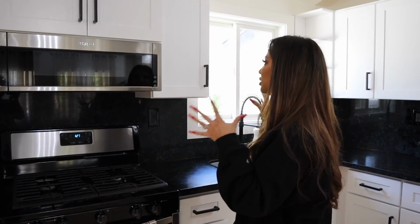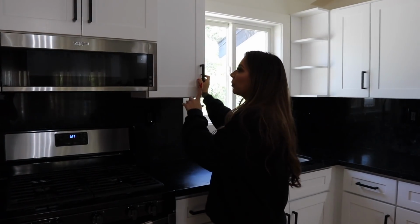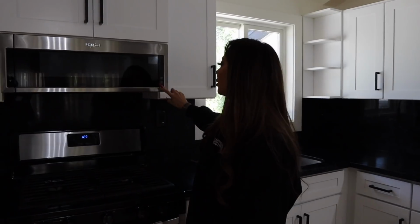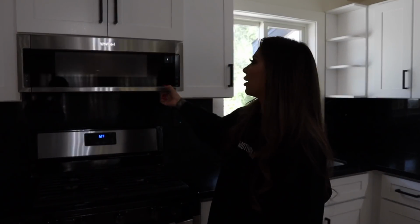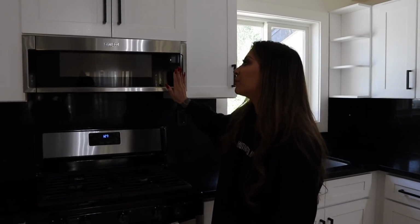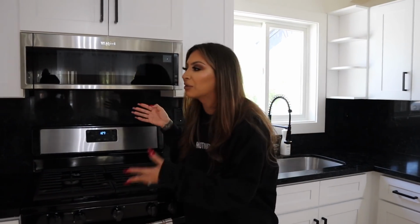If I would have had an island, it would have fit perfectly, but I needed to keep as many counter cabinets as possible, so that's why we decided on this one. But it was so cute. You just push it there and it opens. It's like a small tiny microwave. We got it at Home Depot and I'm literally obsessed. As soon as we got the kitchen, I was like, did you see the microwave though? I'm obsessed with the microwave.